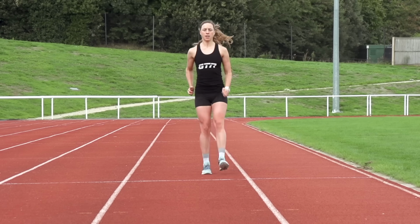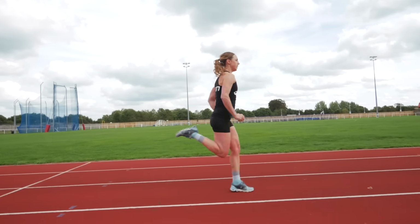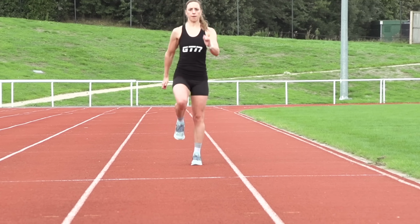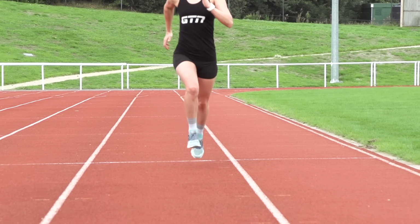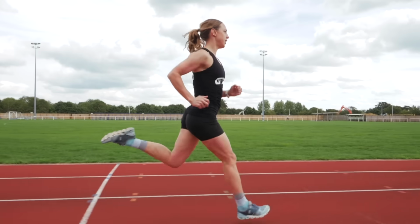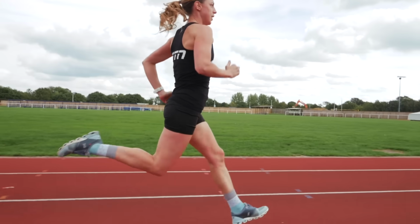And both of those aforementioned drills can lead really nicely into strides. So after doing 20 meters or so of each of the drills, start to move your body weight into that forwards lean and then progress from the drill into a fast, light-footed run, keeping your focus on that short contact time and good posture. And you should be running at around 80 to 90% of your maximum effort for about 60 meters and then just jog it out.